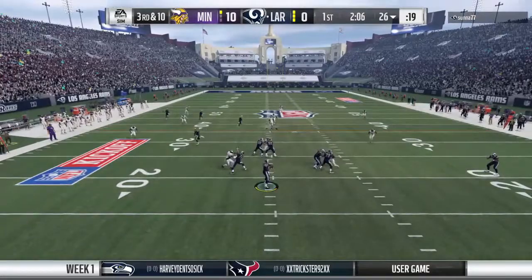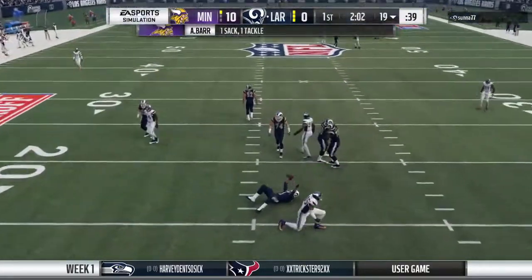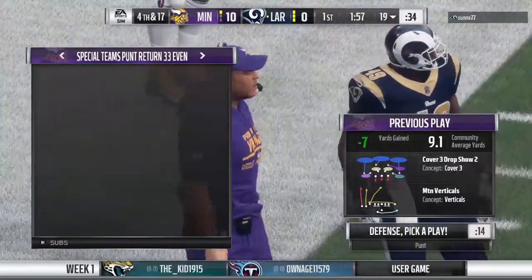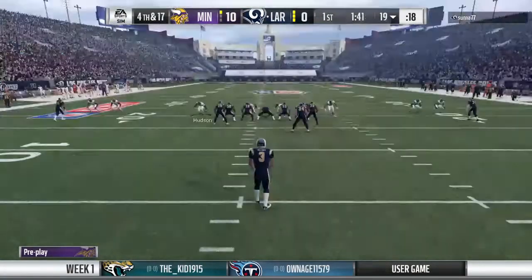Out of the gun, Newton. Pressure coming from the Vikings, and they get there and bring him down. It's a former star crosstown at UCLA, Anthony Barr, with a big-time sack on 3rd down, and it'll be a loss of 7.